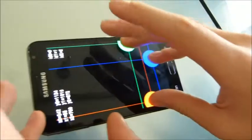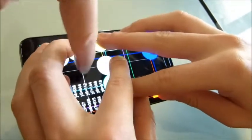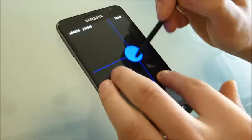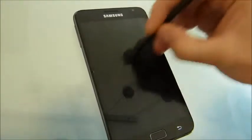So multi-touch test, 10 fingers on. You want an 11th finger? It doesn't register. 10 finger touch. This is the pen, and try and put your fingers on. Yeah, so the pen takes priority. It's basically palm rejection. It's good for handwriting. And now with the button pushed, it's nothing.